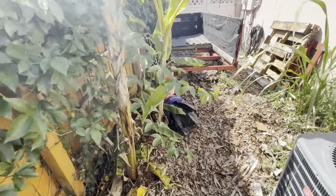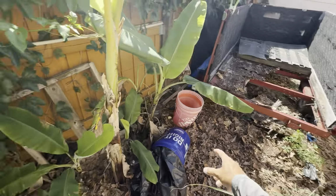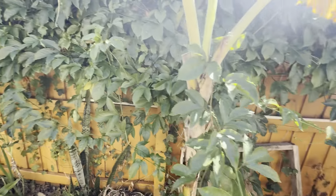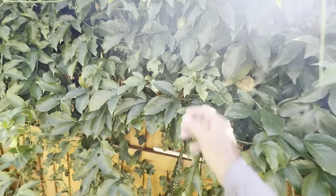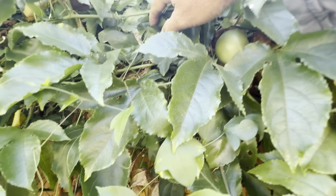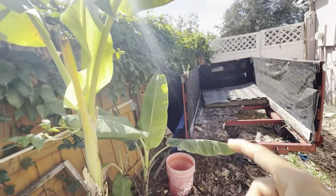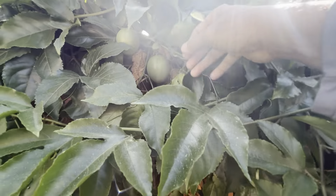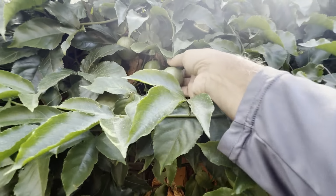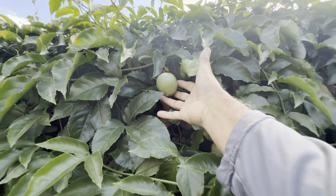All right, guys, so let me show you the honey kiss. Let me show you first my sugar cane. I got some bananas up here, and like I said, this passion fruit vine is loaded with fruit. They're in there, they're hiding, but they're in there. They're all over the place. And on this side, there's a whole bunch as well. And this is purple possum. They turn a little bit purple. But look at that, it's loaded, guys.